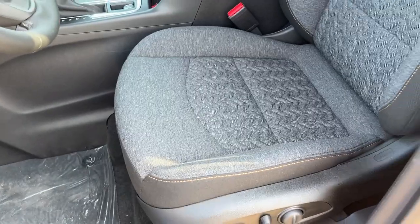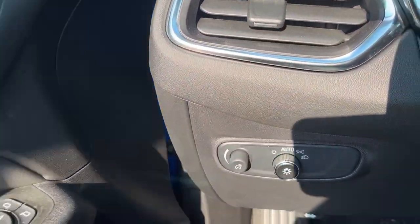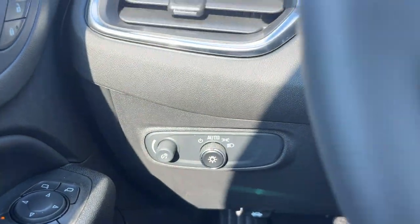Moving on to the seat, it's a power adjustable driver lumbar. Unfortunately, it is only the driver's seat that is power, of course, but they are both heated as well. On the left side, you have your lighting control.